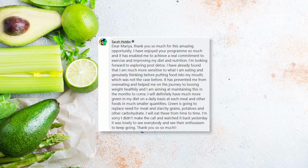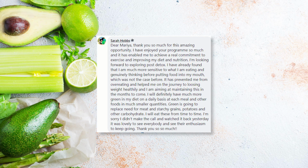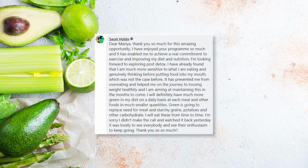I'll definitely have much more green in my diet on a daily basis at each meal and other foods in much smaller quantities. Green is going to replace the need for meat and starchy grains, potatoes and other carbs. I'll eat these from time to time. I'm sorry I didn't make the call and watched it back yesterday. It was lovely to see everybody and see their enthusiasm to keep going.